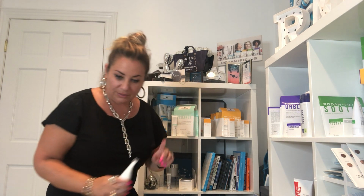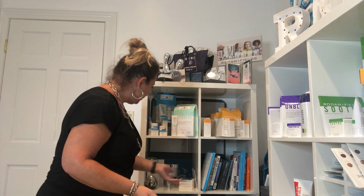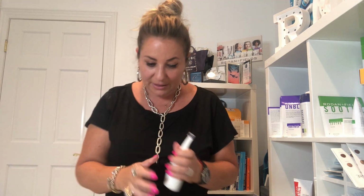Then we have, of course, Lash Boost. Where is my Lash Boost? Okay, well, I have Lash Boost. I'll get into that. Okay, this is our Pore Vacuum.